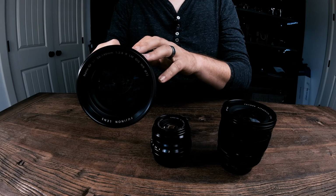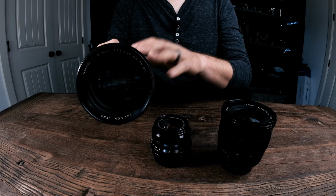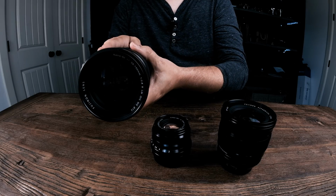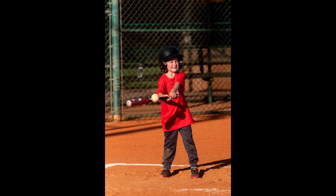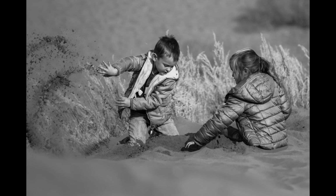Lastly, we have the 50-140 2.8, sometimes with the 2x converter also. It probably goes without saying, but I love using this guy to capture ball games, recitals, anything where you're off in the distance, but you really want to have that memory. This is the guy that I use.